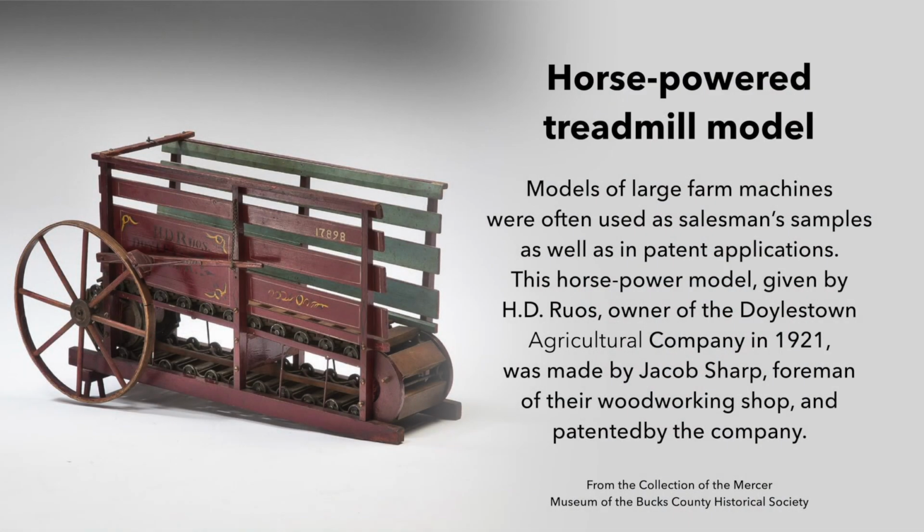They serve as really great examples of the 6 simple machines, and they can really give us an idea of how the 6 simple machines make life and work easier for us. So let's take a look. First, we have a horse-powered treadmill model. This is from 1921. Prior to the use of steam and petroleum for power, the 3 sources of power were wind, water, and animals. So what we have here is a treadmill.